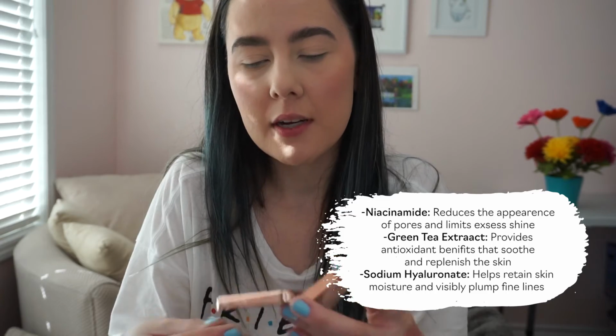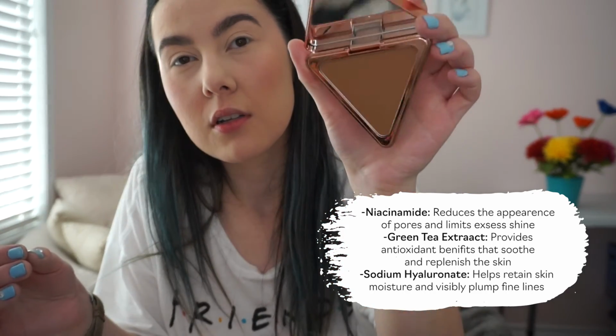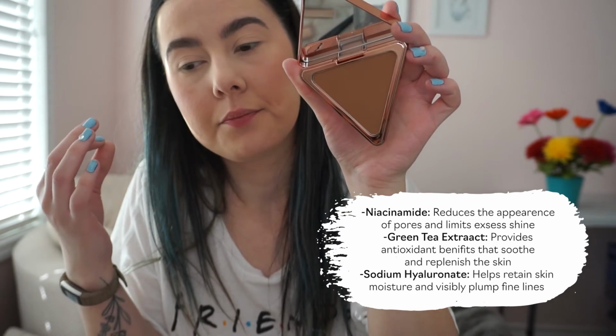I think the shade will work pretty well with me. I got the shade Harmony, which was the medium shade. Almost got the light shade, but the light shade looked a tiny bit more warm toned. So I almost prefer to go in with a slightly darker one, and then just a very light hand. There's a lot of bronzers I find do pull semi-orange on me because I am fair skinned.